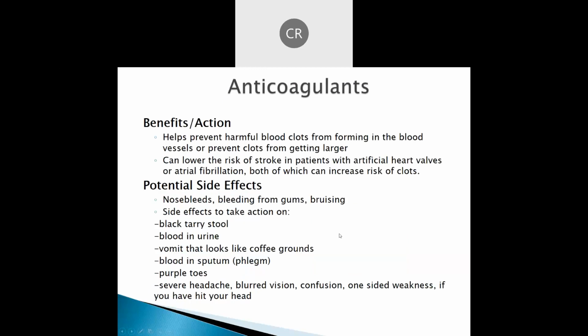So this is just a little bit of an overview of what I was just talking about: the benefits and actions. It's helping prevent harmful blood clots from forming, and it can lower the risk of stroke in patients with artificial heart valves or atrial fibrillation. Now, because it's limiting the clot formation, the potential side effects are often related to bleeding. So it's not uncommon to get some nosebleeds, bleeding from the gums if you're brushing too hard, or bruises. Just lightly banging something and you've got bruises on your arms or legs. That's not uncommon, but be mindful and keep an eye on that.